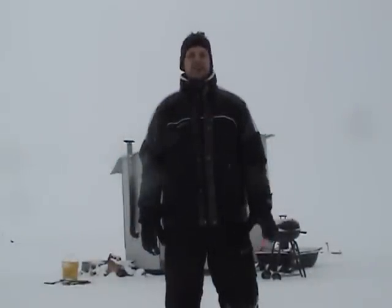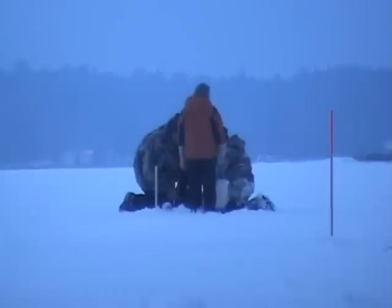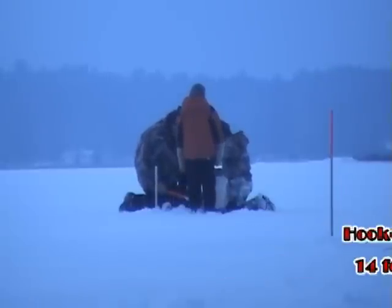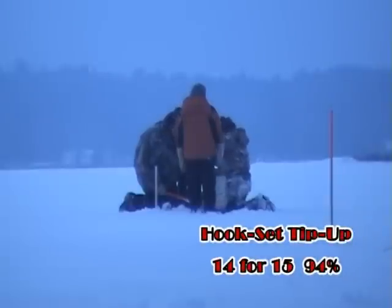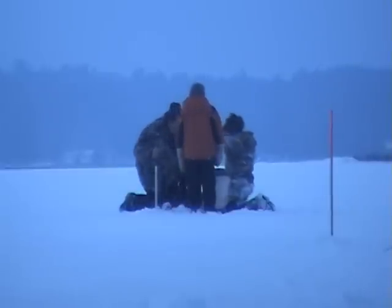Well, there you have it, folks. The Hook Set Tip Up Challenge is in the books. We had a hard time filming every flag that went up, especially due to the fact that a number of them were at night. But what I can tell you is with conventional tip ups, we were here to witness 16 flags. Out of those 16 flags, they caught 8 of those fish. With the Hook Set Tip Up, we had 15 flags and caught 14 fish. 6 more fish with the same amount of flags. And that's why I say when you use the Hook Set Tip Up, you will catch more fish.